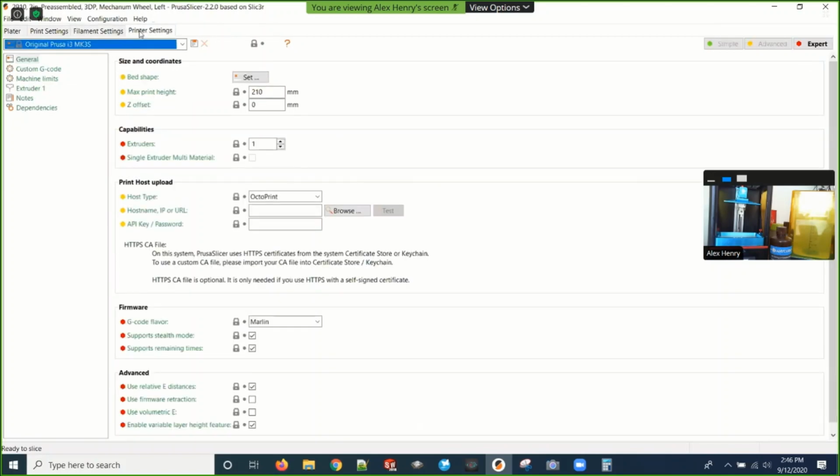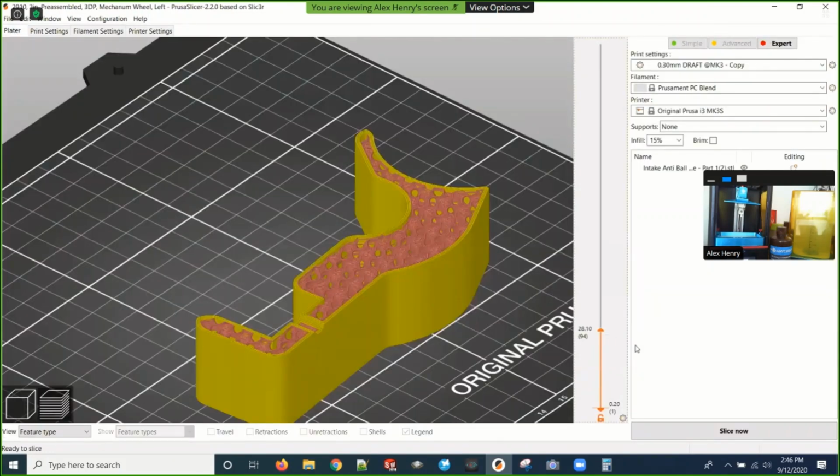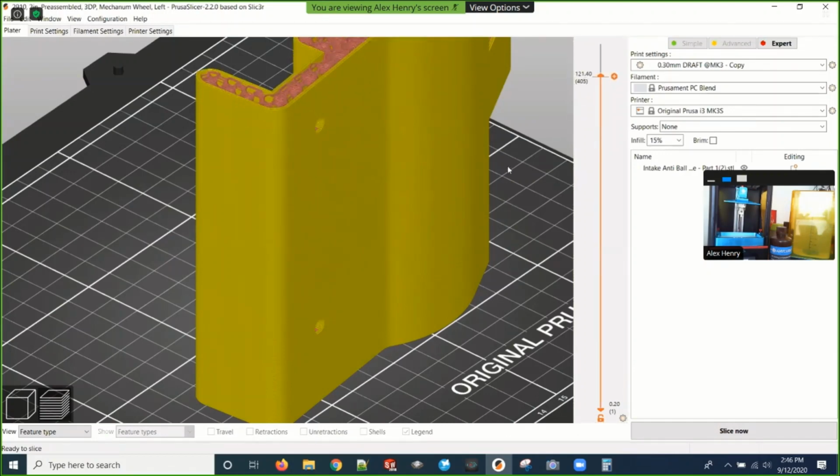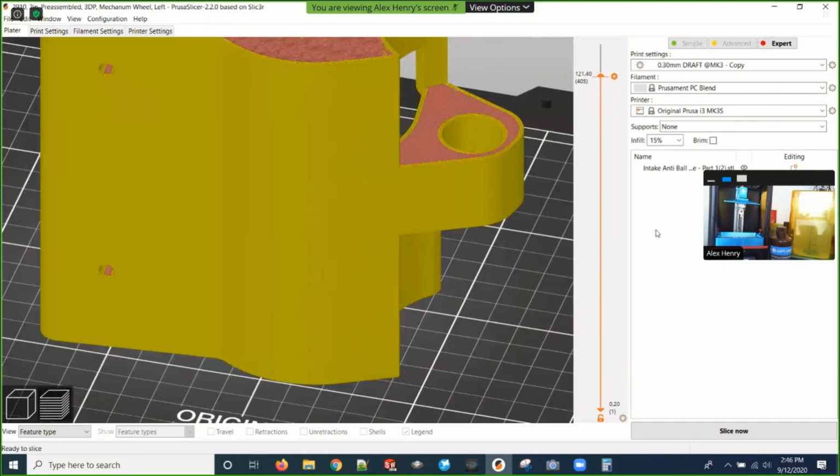Then we can do printer settings, and this is just basically how our printers get set up for the school. So does slicing this part make sense to everybody so far? There's two more things we have to go over.